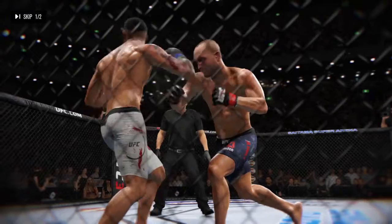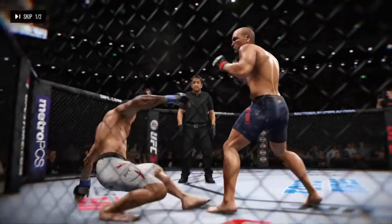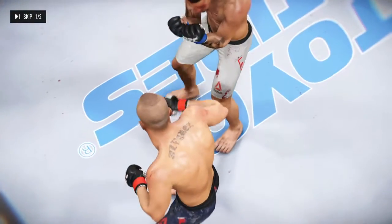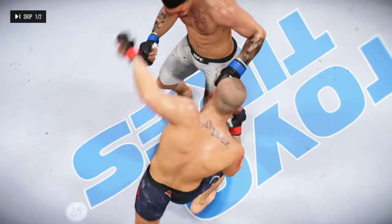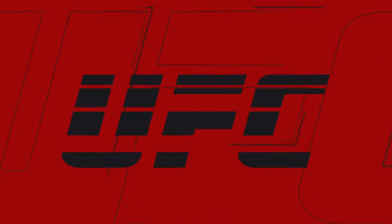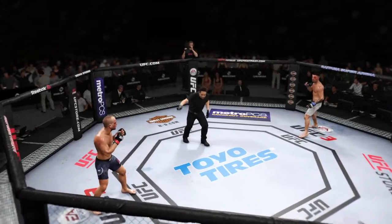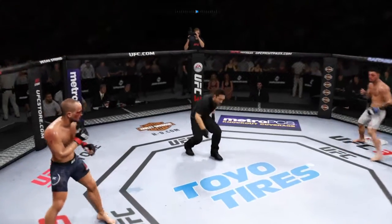And here a big shot lands and a knockdown. And here another big shot lands and another knockdown. Here we go, left one. You ready? Are you ready? Third round underway.